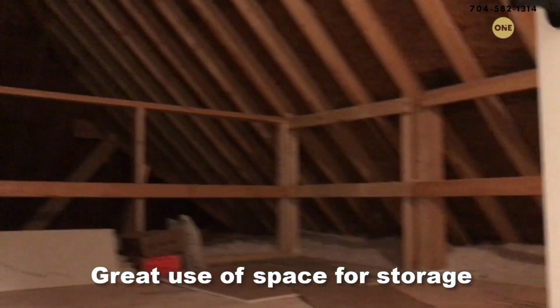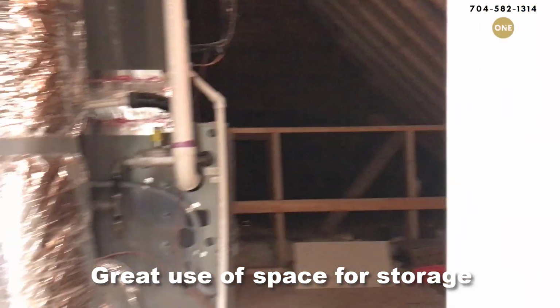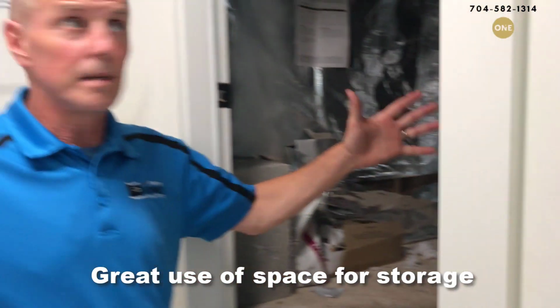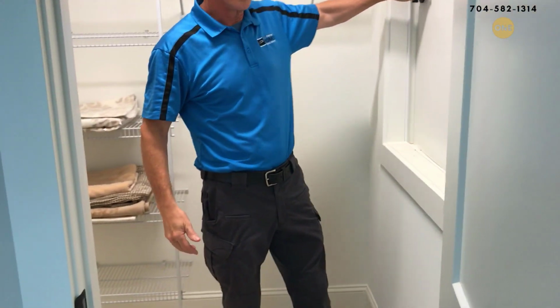Have our framers lay down plywood and put a railing so that you can stack a lot of Tupperware. One of those big Tupperware. I call them Tupperware, but they're big storage boxes. Everybody knows what I mean. That's neat. That way you step up in there.